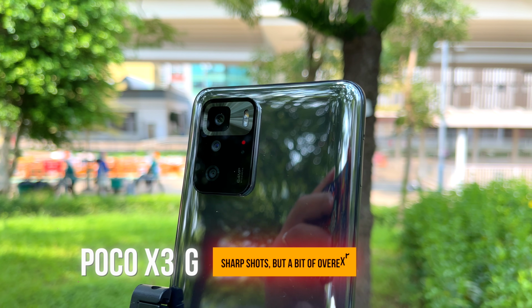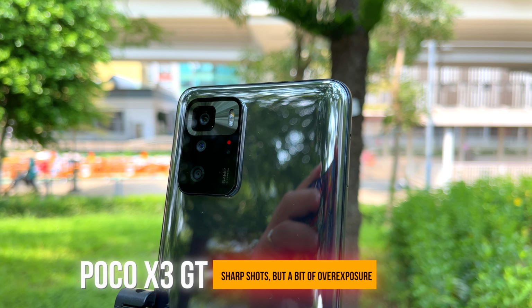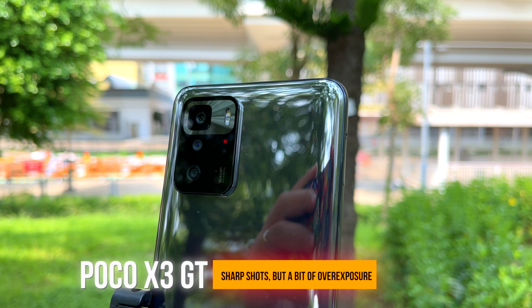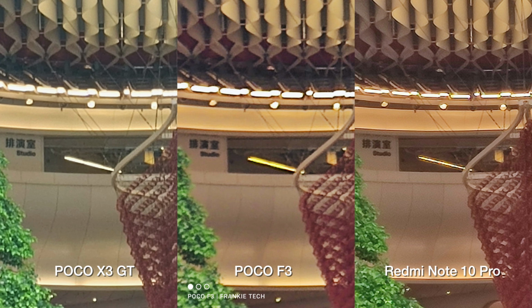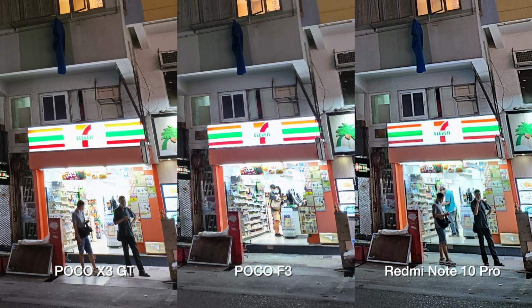In second place, by a hair, the POCO X3 GT delivered really sharp shots, and honestly guys, this OV64B is a terrific sensor. You can see here, even in the zoom shots, it did a good job, but I did notice quite a bit of overexposure. Specifically here, you can see the 711 is just blown out on this phone.